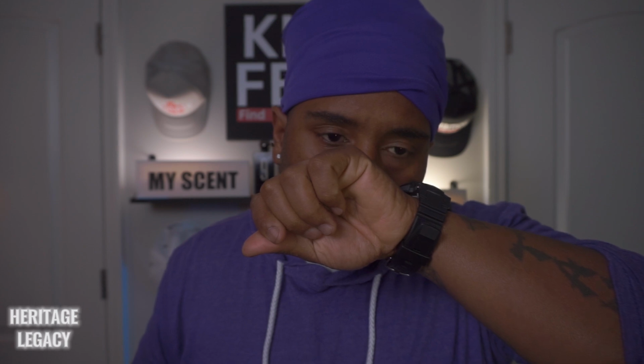The Heritage, like I say, is smooth. You pick up pretty much the same notes, and then the dry down, what I pick up has to be that green tobacco. I'm just feeling this one, guys. I really am. This is something that I'll be rocking.